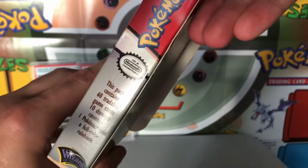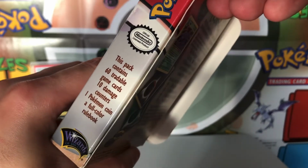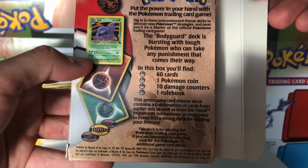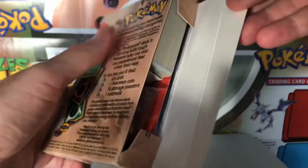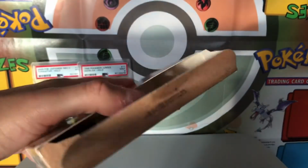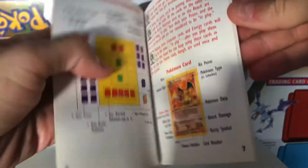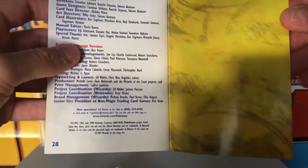Just like any other theme deck, got that official Nintendo licensed product seal. This pack contains 60 cards, 10 damage counters, 1 Pokemon coin, and a rule book. And you can see the holographic Muk is going to be the holo for us in this set. So looks like we get an Aerodactyl coin as well. That's pretty cool. So let's bring this open here. I'm gonna put the deck off to the side just for a minute. Let's get the rest of the goodies out. There's our rule book.